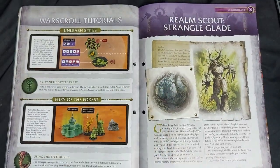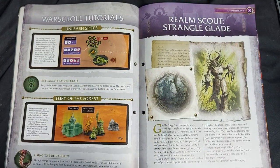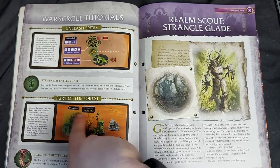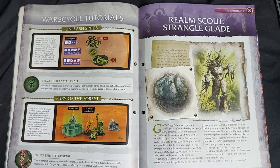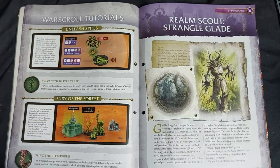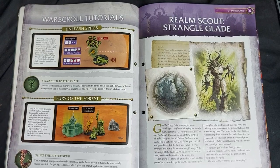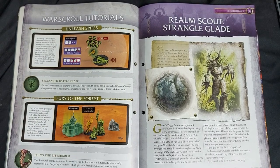On the page, we got a reference here for Unleash the Spites and also Fury of the Ancients. We got this fountain that's considered overgrown, so she gets her +1 to hit and wound. So she's got Sylvaneth battle traits, and also a little bit here about the companion biter grub as well. So yeah, pretty cool, very handy.